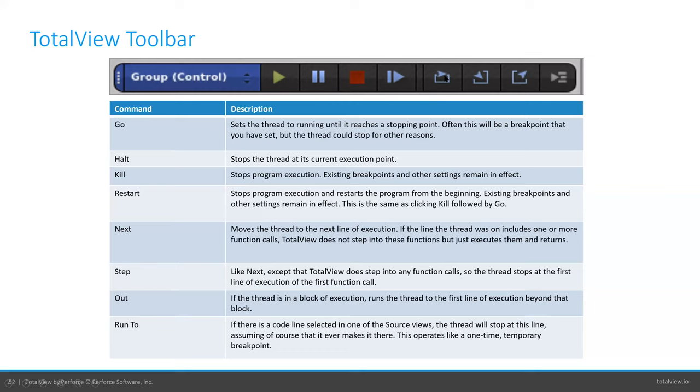Next moves you to the next line of execution. Step actually steps into a function call, and out steps out of a function call, and run to executes all the lines of code up to a particular line. So with the run to option, you can highlight a line of code and then you can select run to, and it's a very nice way of executing all of the statements up to that particular line.